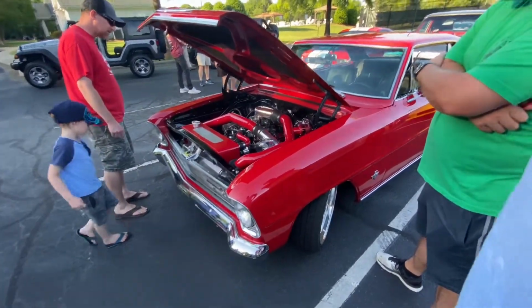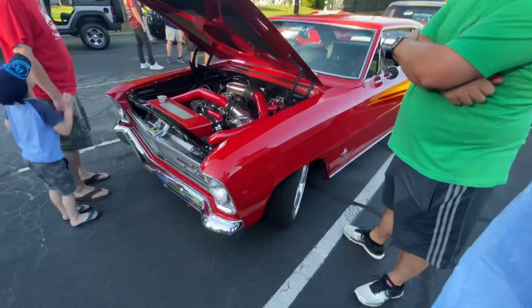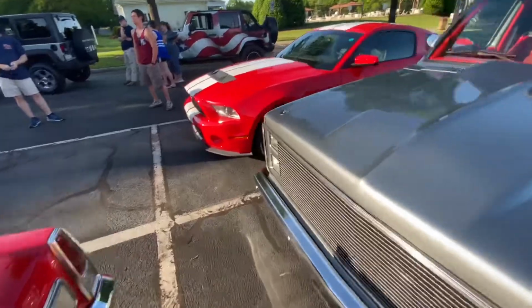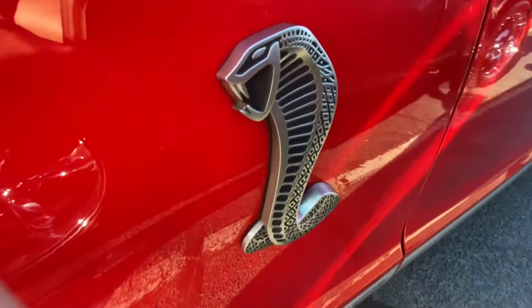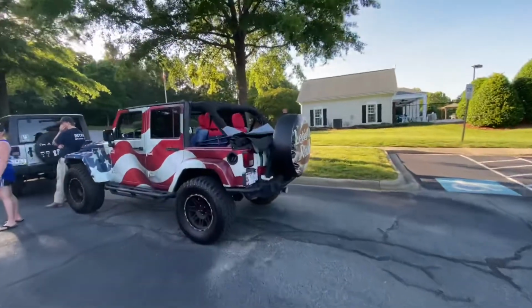Is that a 350 or what is it? It's a 454. Yeah, 454 Chevy. It's a steel block, built for go-fast motors. Got a GT500. Cobra snake badge. This thing is sick. Got a nice Jeep Wrangler.